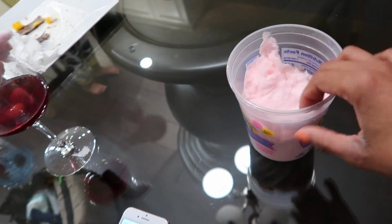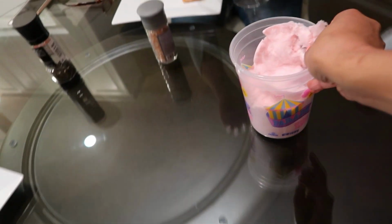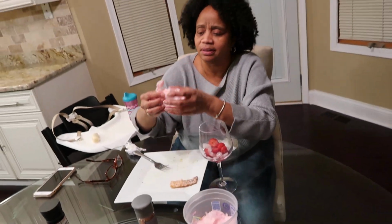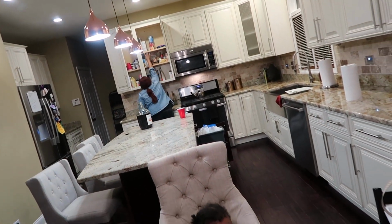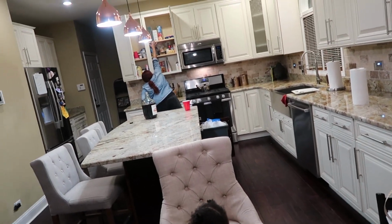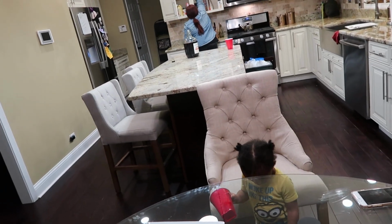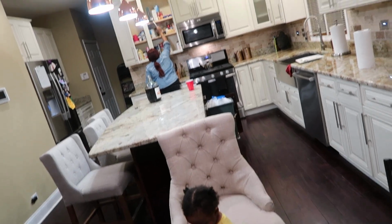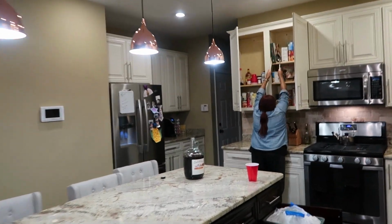And then I got some cotton candy from the party yesterday. You guys, I'm eating it. Let me taste that. It's good. Brings back memories of being young. Oreos, girl. Oreos are inherently vegan. What? Yes. Let me get one of these cups. Nene raiding the cabinet. Look, she's so short. If you had some tweezers, it would have been easier. Look.